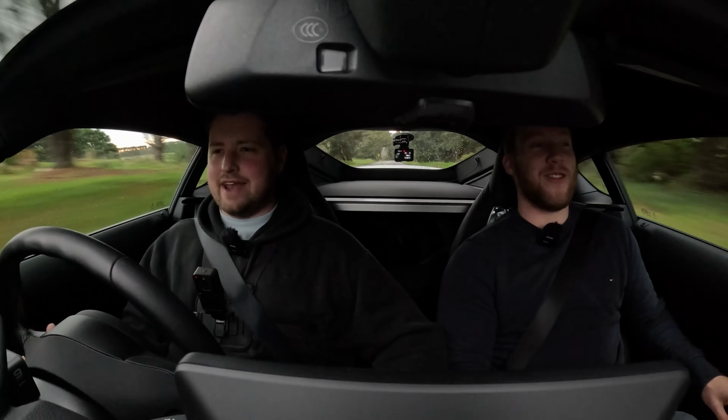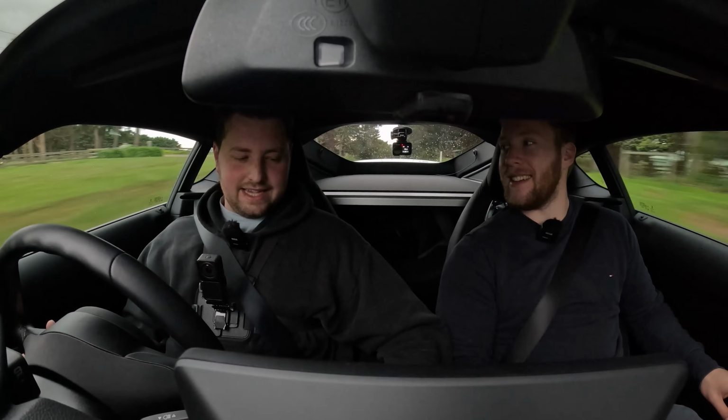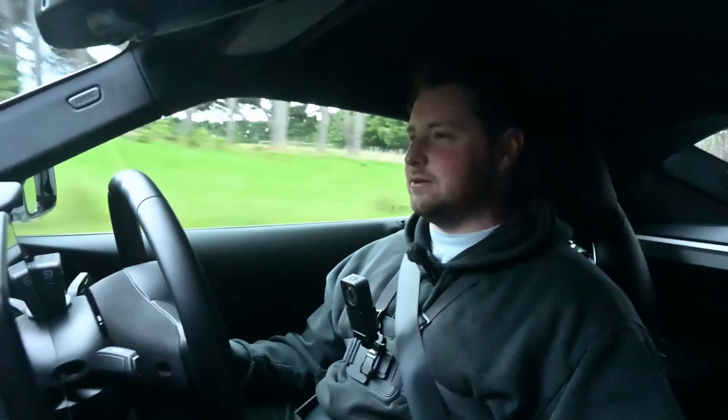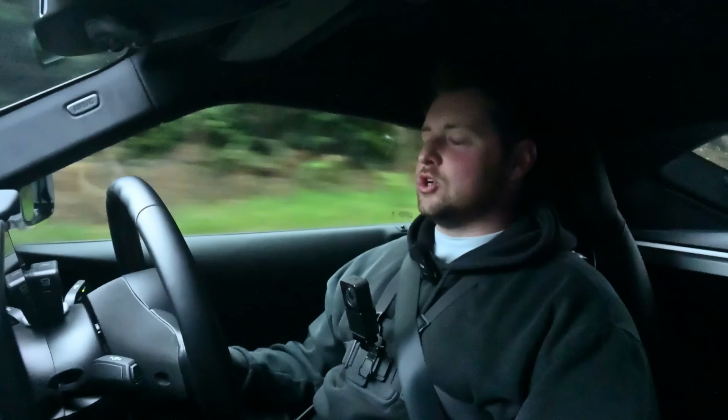The 6-speed manual. You all right there, bro? Did you have a stroke or something? Yes, let me tell you why. Let me tell you why I'm stroking the 6-speed manual, Jacob. It's pretty glorious. It's a glorious manual.